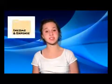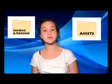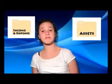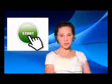Another way you can think about gathering and organizing this information is to make 2 folders. One folder will contain income and expense information, and the second folder will have asset information. This is a great and simple way to stay organized and keep the bulk of the information in order, which will make filling out the form much easier. Once you have everything you need, it's time to fill out your FAFSA form.